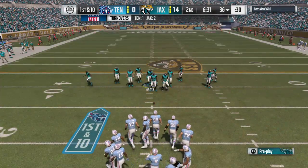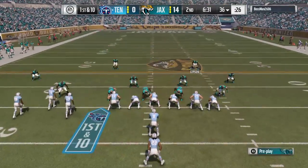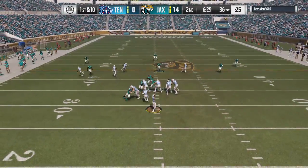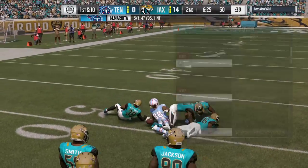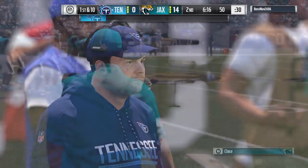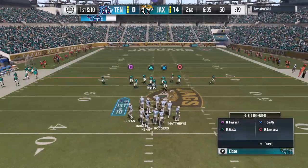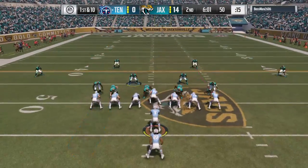And last drive, 3 and out. Still a goose egg on the scoreboard. How do they break that goose egg? They've got to find a way to get the ball in the hands of their playmakers, get them some space, and try and make a first down and get some momentum going. It's been a struggle for them throughout the game, and that 3 and out on the last possession told you just how stalled they are on offense.